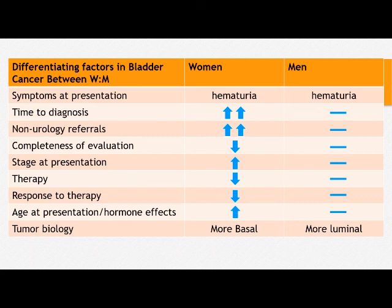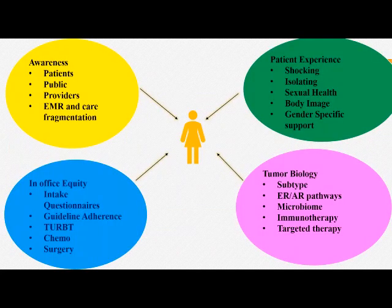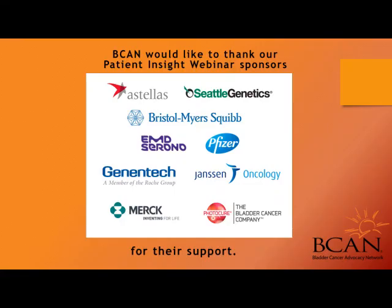Next slide. This also fills in all of the bubbles in these realms as well. I'm not going to spend too much time on this slide because I think both Jeannie and I would love to take some questions.